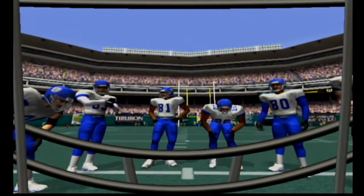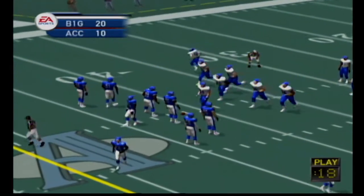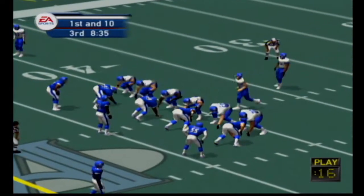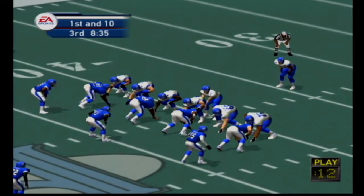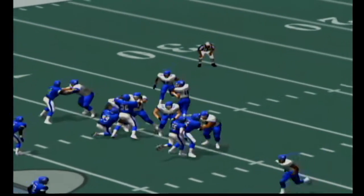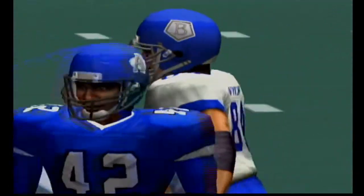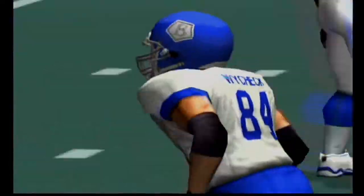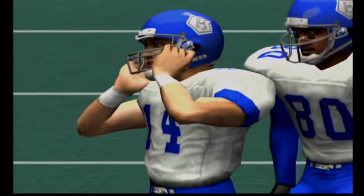Split right X33, on 1. First and 10. Ball on their own 42. Steps back. Greasy passes right. Wycheck, the intended receiver. Batted down. Nothing will frustrate a receiver more than knocking away his pass.